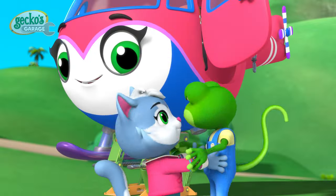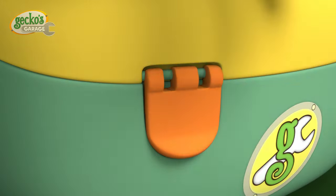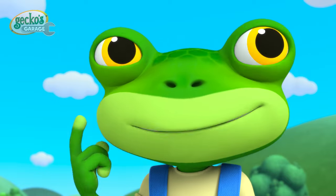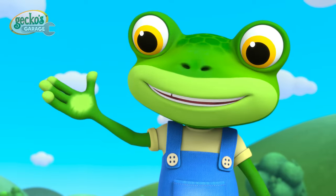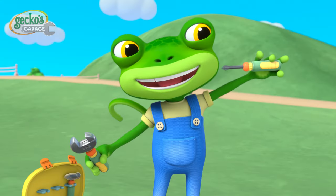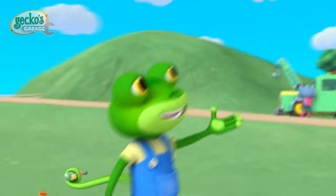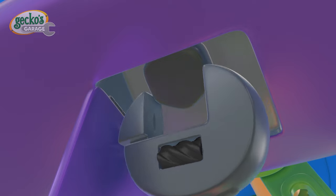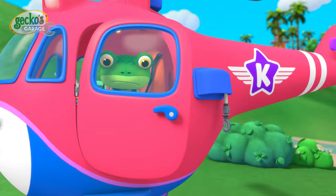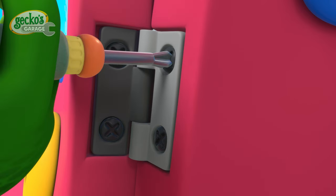Teamwork! But we need to fix Helena's door and skid before she takes off again. What tools do we need? Screwdriver? Wrench! Gecko's garage, time to fix. Gecko's garage, let's fix this! Bolt this skid on nice and tight for a smooth landing after every flight. These hinges operate Helena's door, held by screws, to keep her secure.